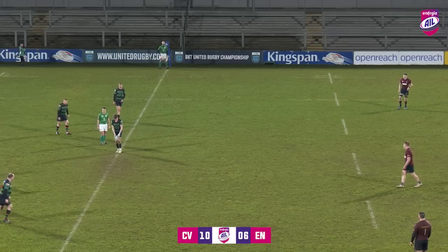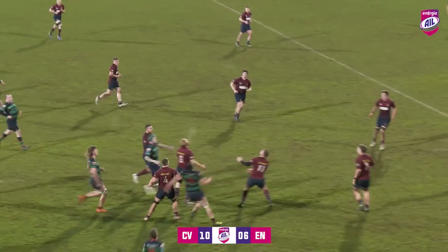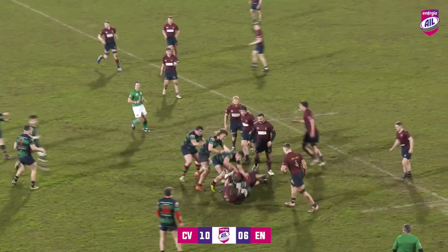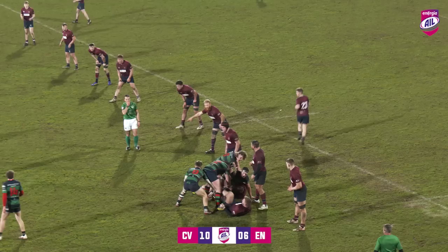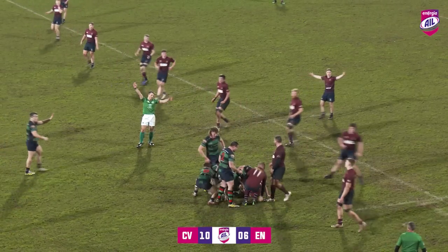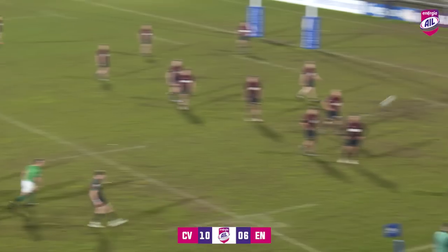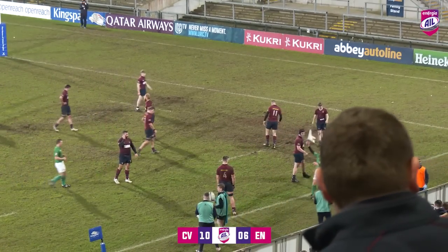What a fantastic final. I hope you're all enjoying it. Clogher Valley get the game underway. Ball bubbles and bounces and comes away in Clogher hands. And that could well be a penalty. It is a penalty. Clogher Valley, not even a thought of posts. Straight to the corner. They're going to trust their line out. They're going to trust the power of their forwards.